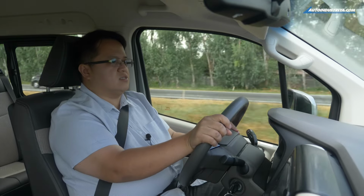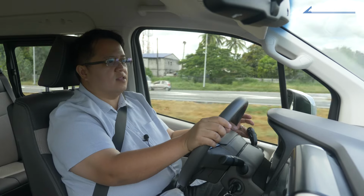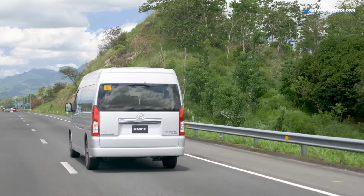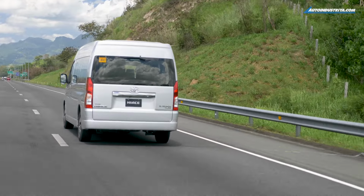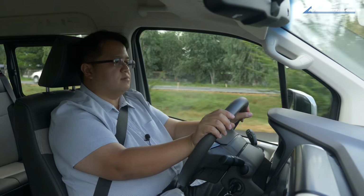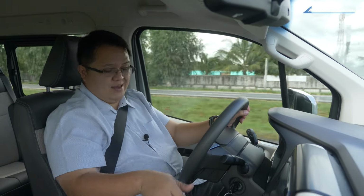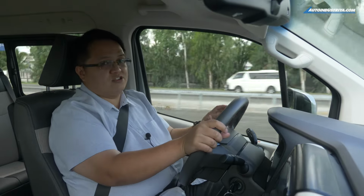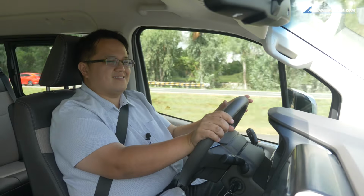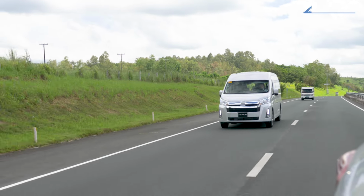What we do find strange is that the GL Grandia Tour, being the biggest model in the bunch, is actually not the most powerful or the torquiest. For some reason, Toyota gave the torquier version of the same turbo diesel to the GL Grandia. That's unusual. But nevertheless, this one has a 6-speed automatic, and it even has a manual mode. Now, that'll be interesting to use. It'll be fun to use if you're on a bit of a winding road, but it's not gonna be, say, that easy with a big van like this.